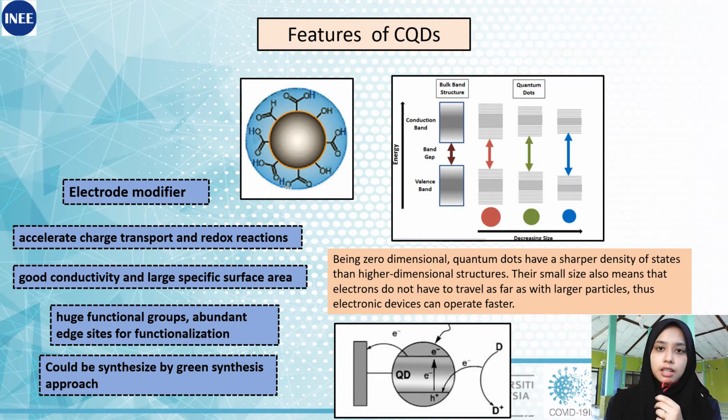Other than that, actually CQD can be synthesized using a green synthesis from waste such as lemon peel waste and pineapple peel waste. So it leads to an inexpensive material that gives a good future for our biosensor.